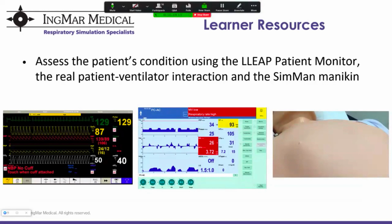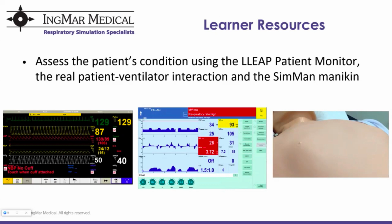During our scenario, you will also see some resources the learner will use to assess the patient and make treatment decisions. For this particular scenario, the learner will be expected to assess the patient's condition using the LLEAP Patient Monitor, the information presented on a real ventilator, and the chest rise of the SimMan mannequin. When creating each state, we pre-configured the vital signs we wanted to appear on the LLEAP Patient Monitor. So those vital signs will appear automatically just when we activate the state.